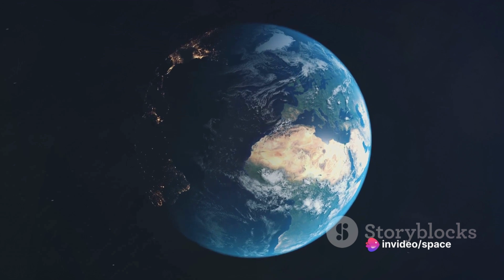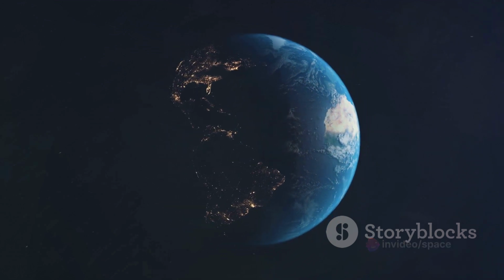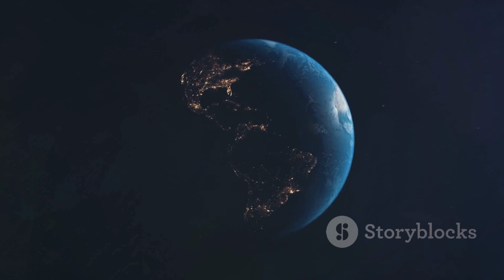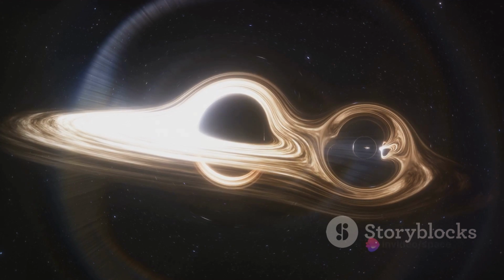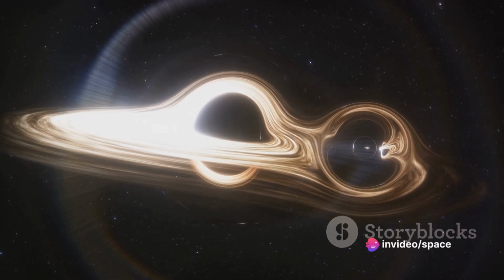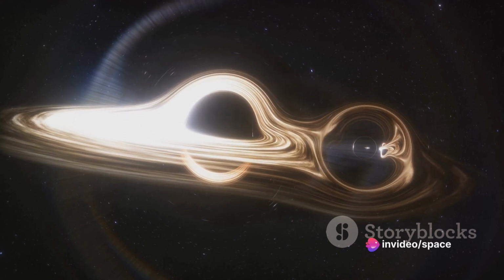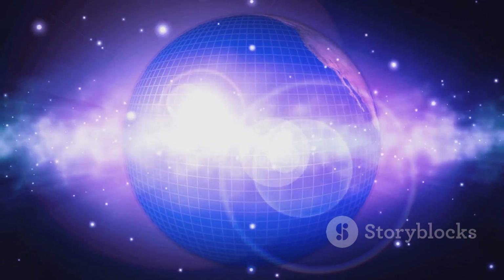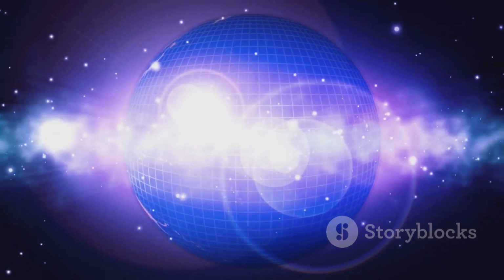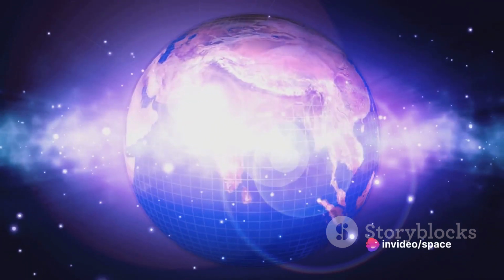However, for this ring to become a torus, the gravitational pull inward would have to be perfectly balanced with the centrifugal force pushing outward. This would mean that the mass of the disk would have to be distributed in such a way that the gravitational forces holding everything together are in perfect harmony with the forces trying to fling everything apart. It's a bit like spinning a pizza dough. Spin it too slowly, and it stays a blob. Spin it too fast, and it flies apart. But spin it just right, and you get a nice, flat circle.